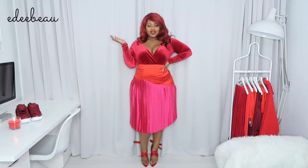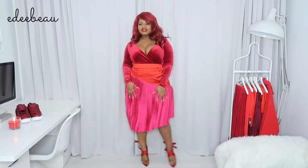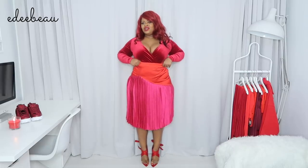And here's the look, guys. The skirt is so lush. Unfortunately, it's a little bit too small, so I think I need to go up a size. But I think this is the largest size they had, but it's so stunning though. Let's go back and show you the full look. And voila, our first look. Giving you red, right? Love the pink. Actually, the pink doesn't look too pink. It looks quite red.